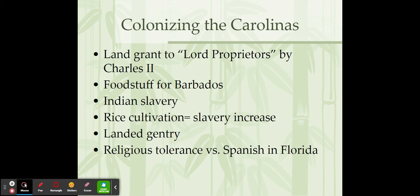And in Carolina, once again, this idea of religious tolerance, there is some religious tolerance available to those living in Carolina, but not for everybody. There is religious tolerance to Protestants, Catholics not so much, and everyone else not so much. This is a huge difference when you contrast that down to Spanish Florida. Remember, Florida is owned by Spain at this moment, and they are heavily Catholic. So that is going to create conflict between Carolina and the Catholic Spanish down in Florida, which is going to lead to some warfare between the Spanish and the English as well.